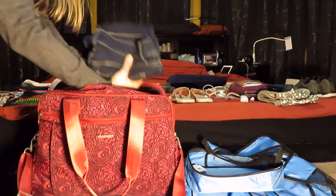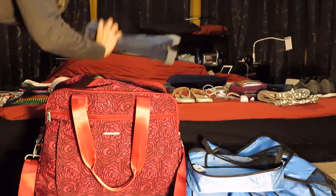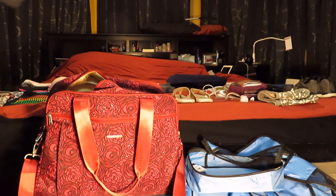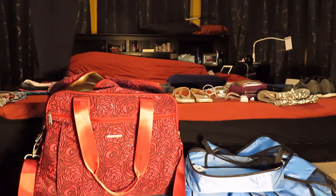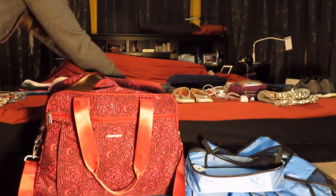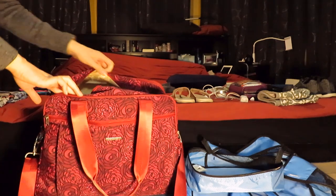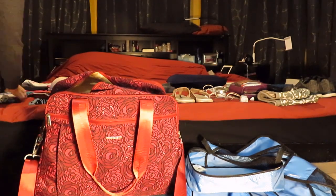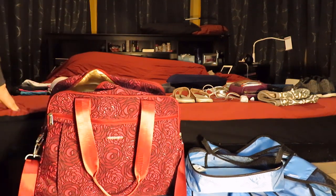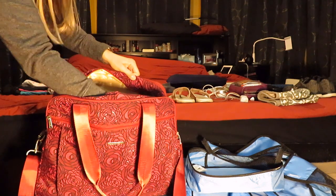I'm just going to fold those up good, put that in one side of the bag, like that. Take the shorts, fold them approximately the same size, put that right on top. Fold this t-shirt up. So I have everything right here on one side so far. Take these other three shirts and put them right on top of that. I have my pajamas here.